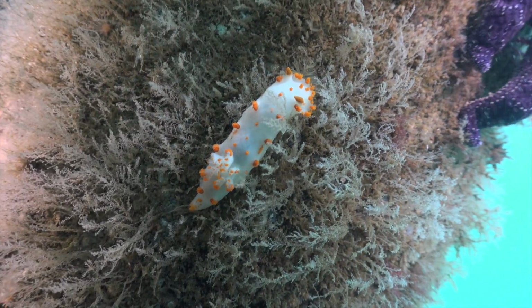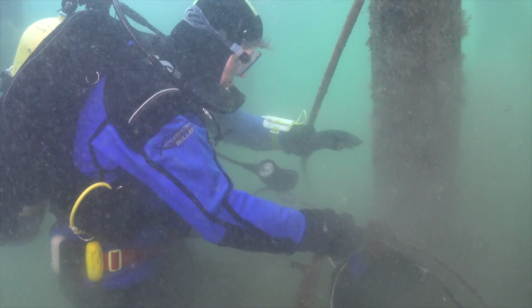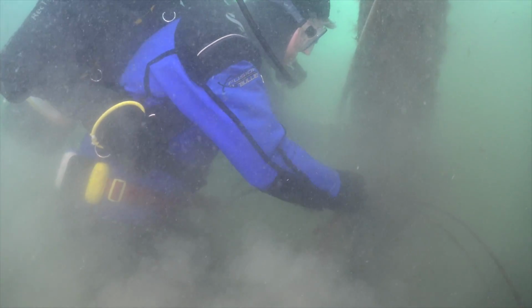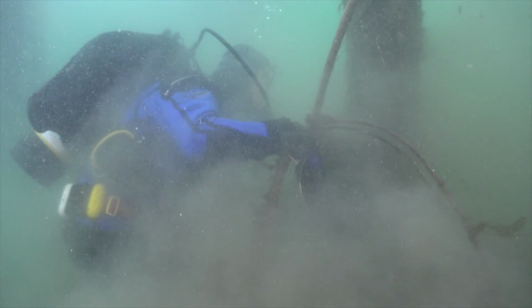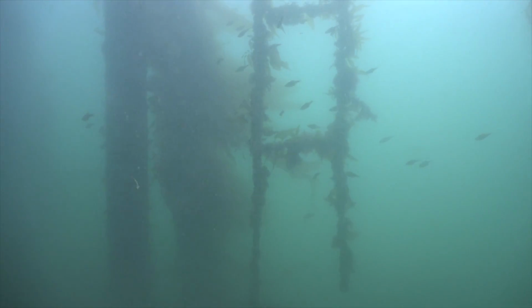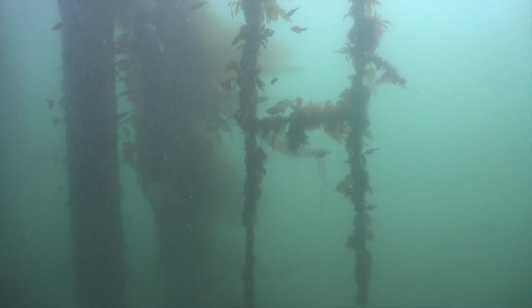There is beautiful life along the pilings. If you take a look at the pilings themselves, often you'll see nudibranchs and all sorts of really interesting creatures that are inhabiting along the dock pilings themselves. So actually the pilings themselves provide a certain degree of habitat. So cleaning them up was definitely a good idea, and it's probably going to be a much healthier marine environment now that that's been done.